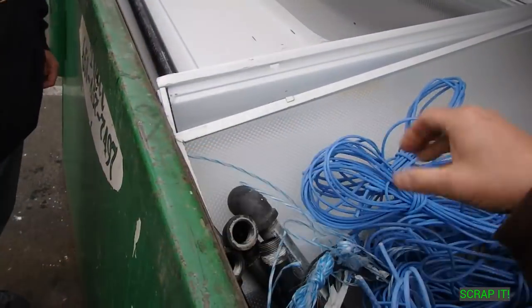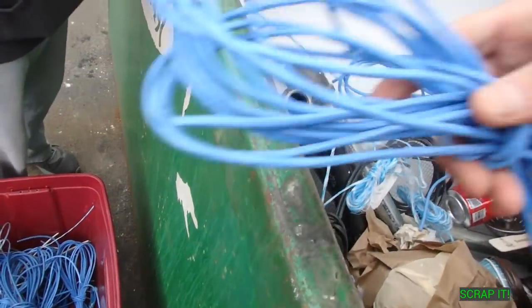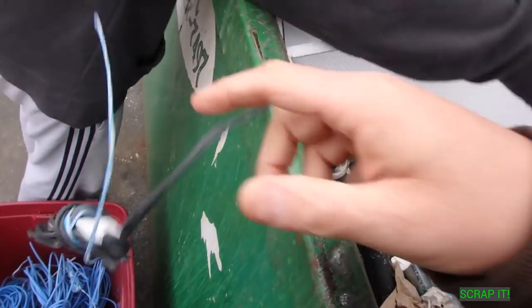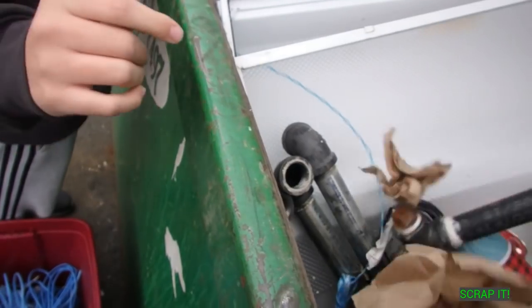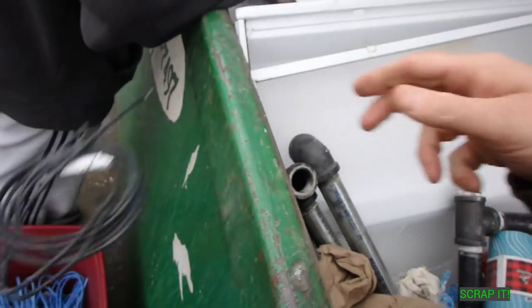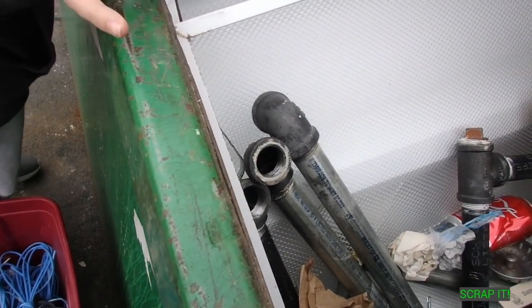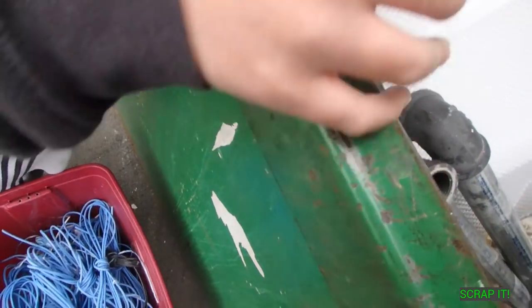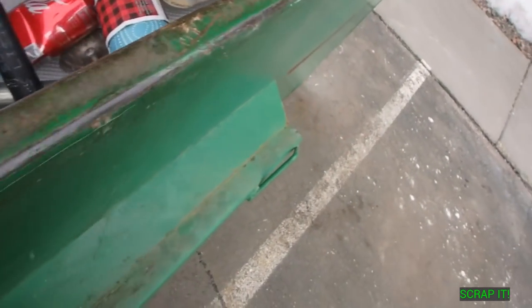A load of Cat 5. That's always a welcome sight. What else is in there? I've got enough stuff to deal with at home. I know people are, take that steel with. I'm not taking the steel with. I have no desire to take the steel with.